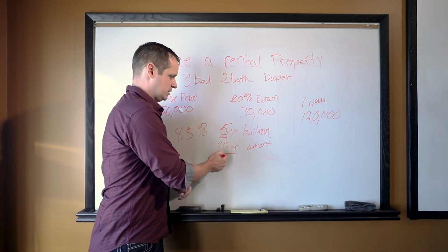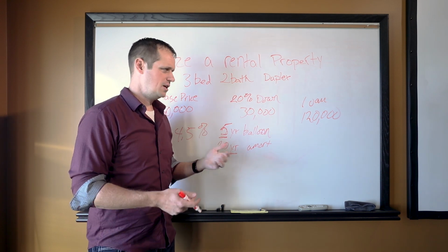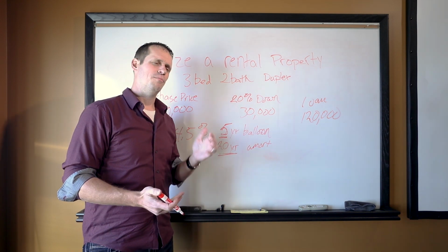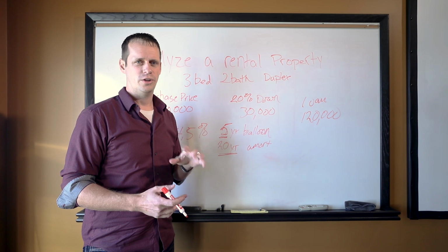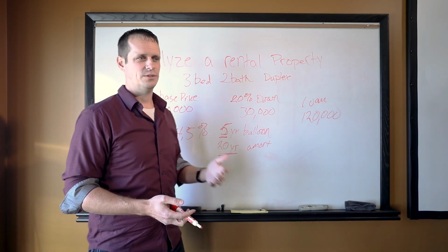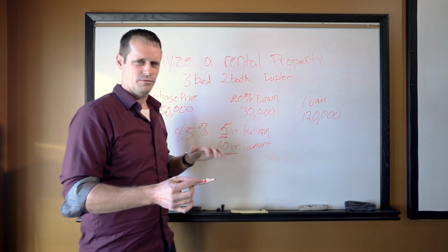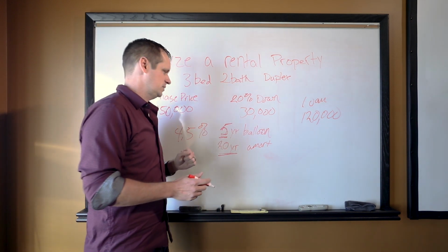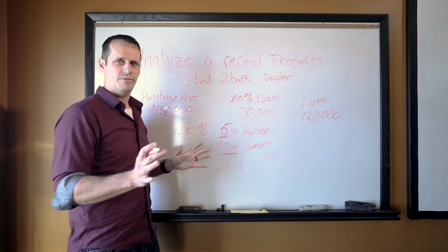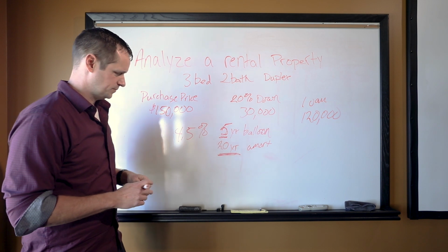You can change this based on the criteria that you want. You can have it shorter, you can have it longer. Most banks aren't going to go over 30 years, and even on commercial loans, a lot of times it's going to be tough to find a 30-year amortized loan for a property like this anyways. So I like anywhere from 15 to 20, so we're going to use 20 on this example.